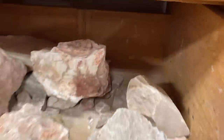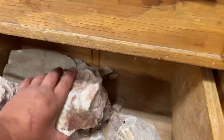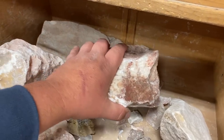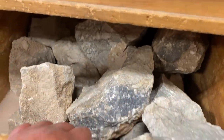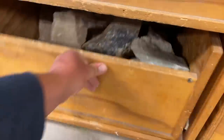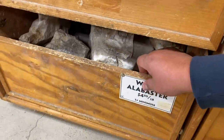Orange alabaster from Utah. Grandfather sculpts this stuff pretty often. He has a nice mask in his living room that I showcased in a video that I was showing off his stuff in. Pretty cool. Nice and soft. What's cool about alabaster is it works so fast. That's just a lot more Ricolite down there. Ooh, some white alabaster for sculpture.